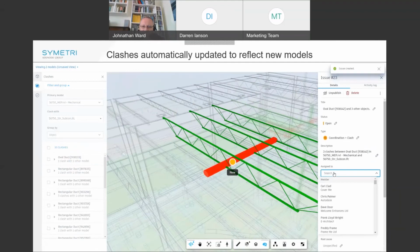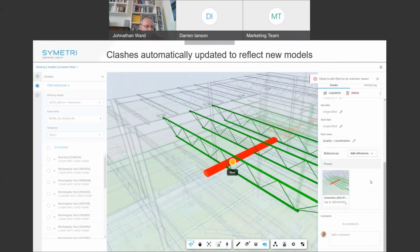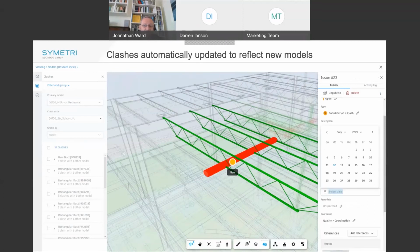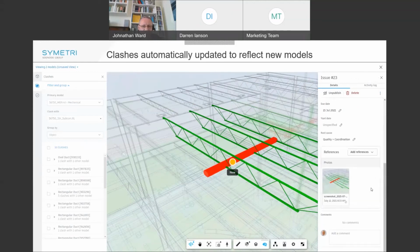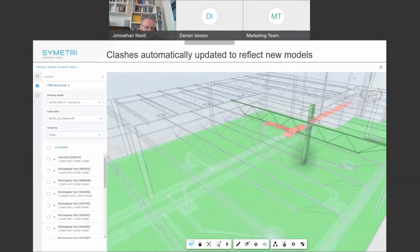Okay, so that creates that issue. I'll assign it again to the MEP team, the company. That way, anyone within the team can respond to this. Again, put a due date on. It's not mandatory, but it's incredibly useful so that we can track the progress of these issues. Are we getting them responded to on time? Are there any potential problems with that? Is anyone consistently late responding to these? It's a very useful way of managing them. And as we close that issue out, you can see that that clash is removed from this live view. So we've dealt with it in a way, and that's then removed from these main live clashes.